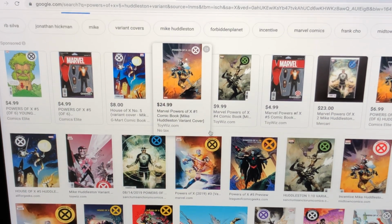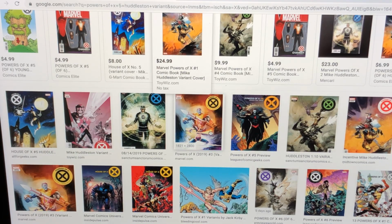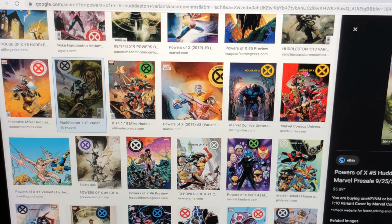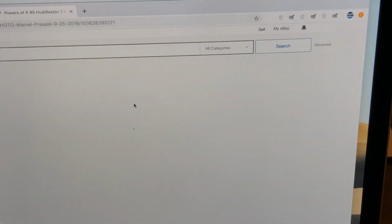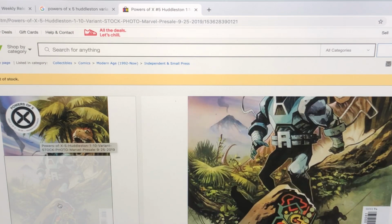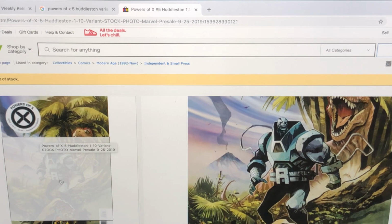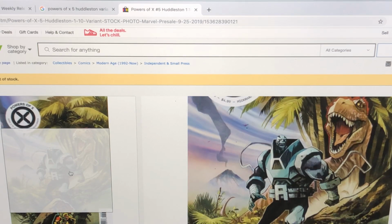And where are we here? Powers of X. I know I just saw it. Where is it here? Yeah, I think this is it. Oh, let me move the camera over. So pretty cool. Let me click on it. Yeah, there is an eBay listing. I like it. You've got Apocalypse, and you've got a dinosaur in the background. It's pretty cool.